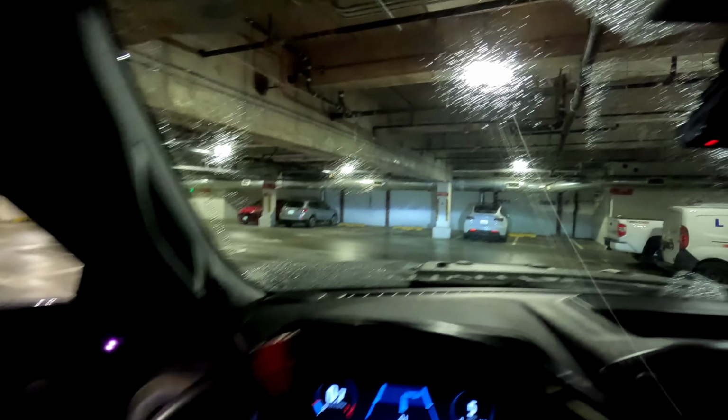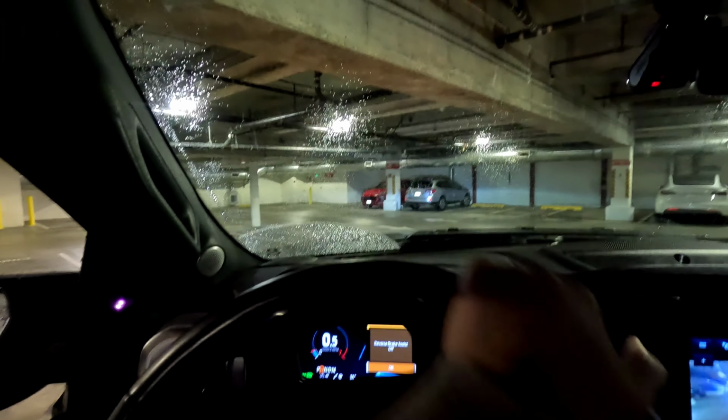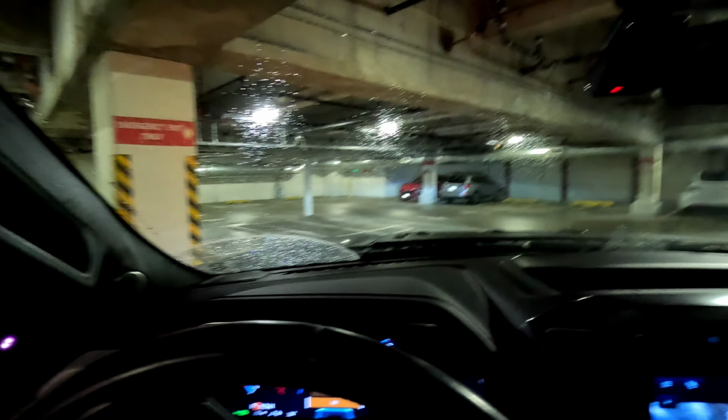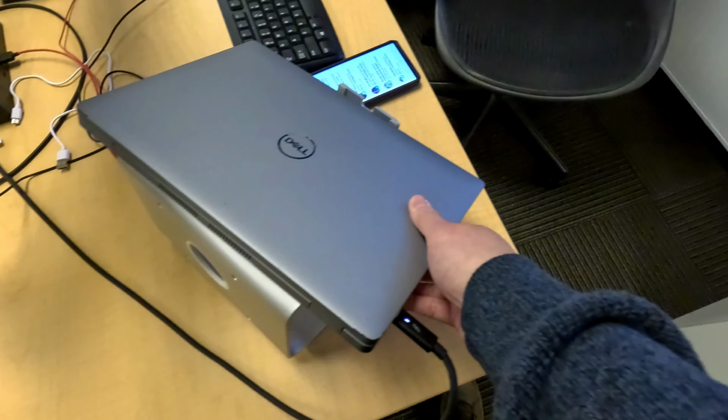Back in here next to the motorcycle parking. About 3 more months till track season, guys. April I think is the first day of track season, and I can't tell you how much I'm itching to take the ZX-10R out.